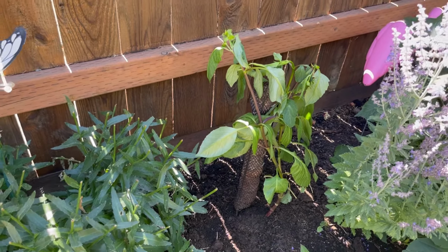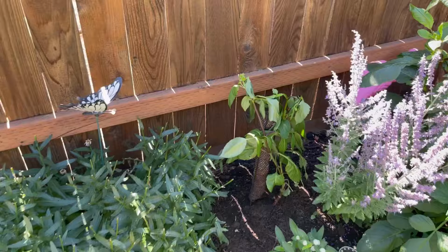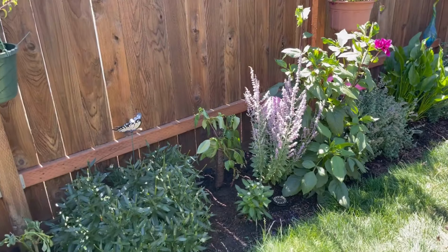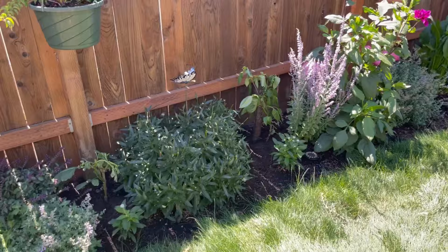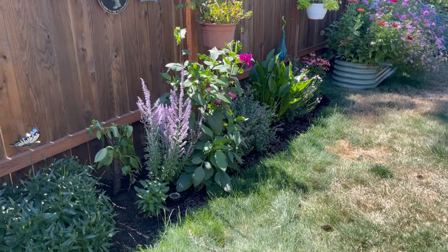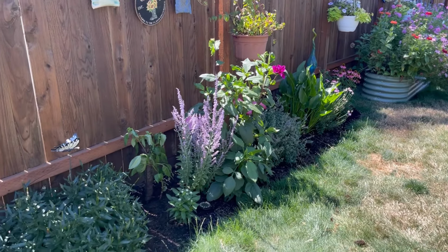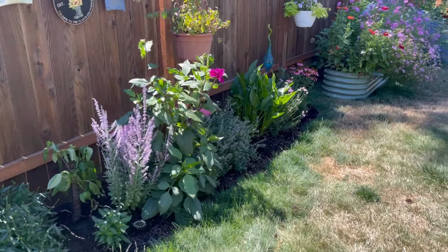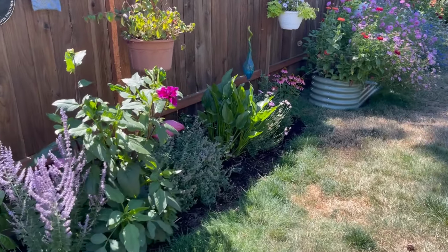And I'll show you where those were. It was really not a good place for them. I think that's part of being a gardener, realizing, oh, I planted this there and now it's got too much sun or too much shade. I'm going to dig it up. I'm going to move it. Let's try it in a different spot. At least I find that's true for myself.